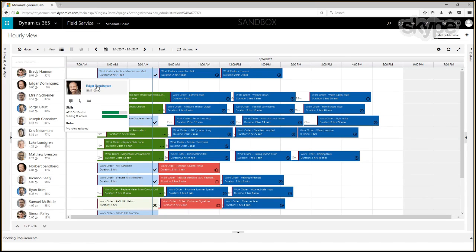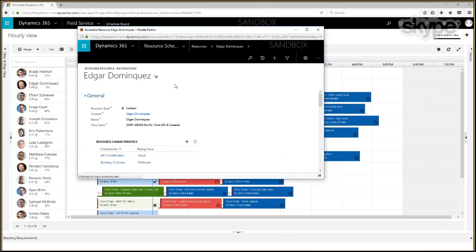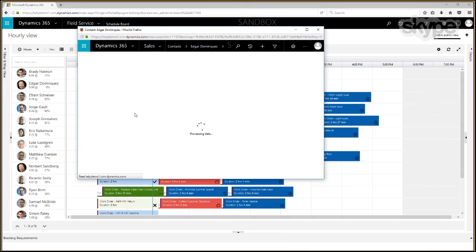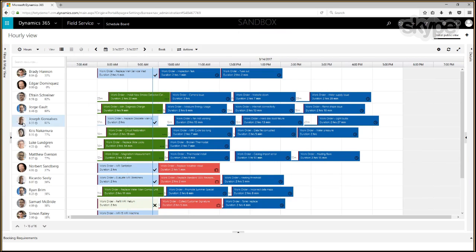Those pictures, I'm going to open the resource real quick so you can take a look. Those pictures for resources are coming from the entities that it's associated with. In this case, it's a contact. If I click on a contact, this picture is enabled here, and it's easily modifiable. I can see also the percentage of booking, so I can see for all of my resources how much they're booked.